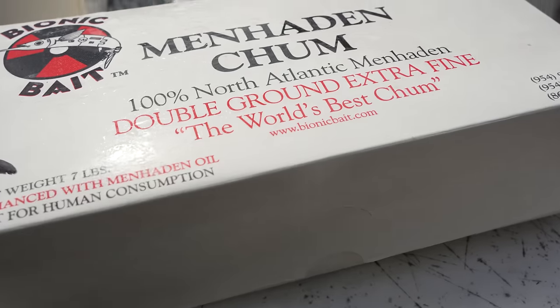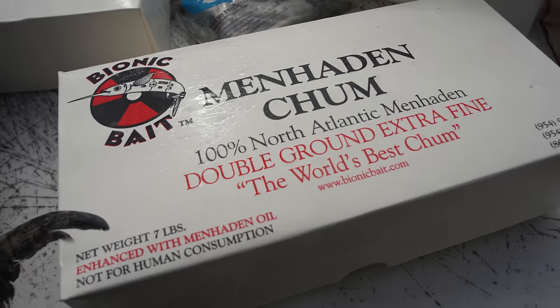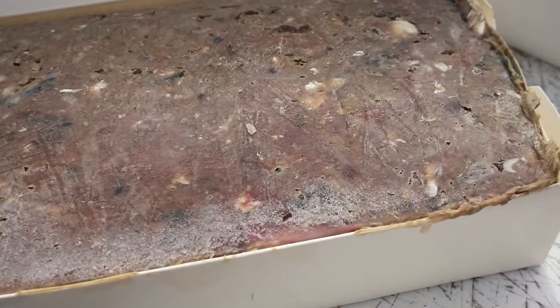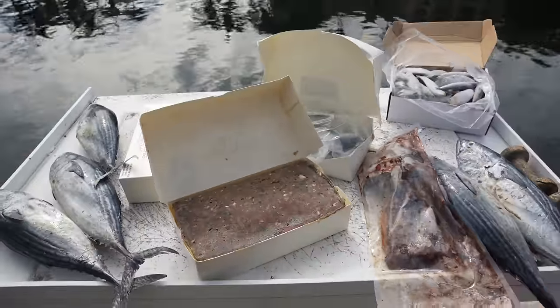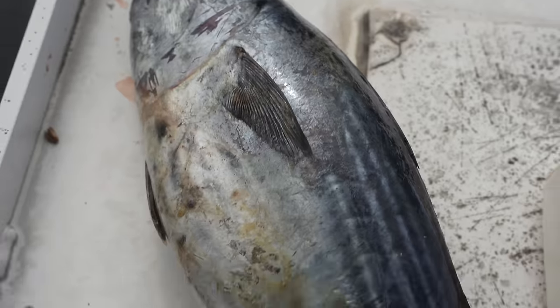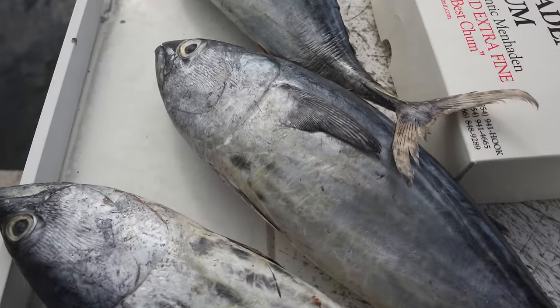So we have an absolutely ridiculous amount of things to throw in this water, and obviously we start with the double ground extra fine chum. You got to have double ground extra fine. It travels really well through this canal. Trust me, that's what you got to go with. So we're starting with that. Obviously got to get that in the water first, get those smells going, then we move on to the carcasses. I really have a feeling it's going to be quick. Cross your fingers. I think instantly we're going to see some big fish here.